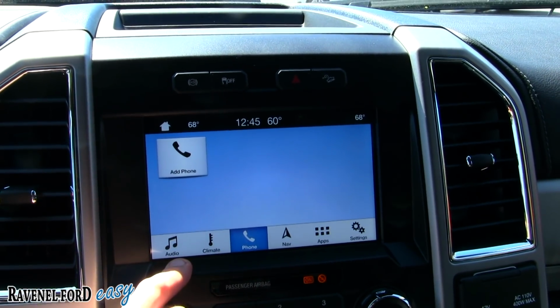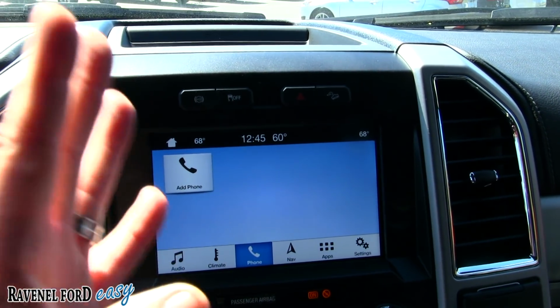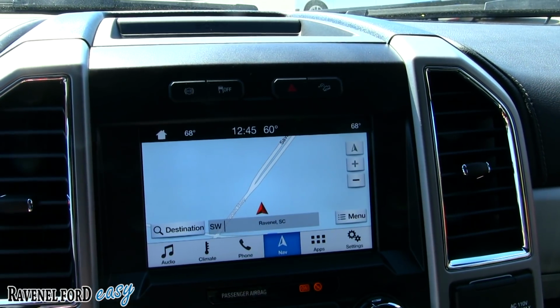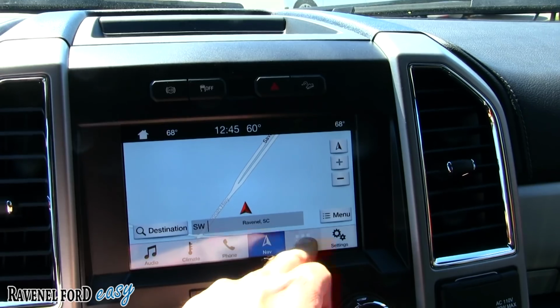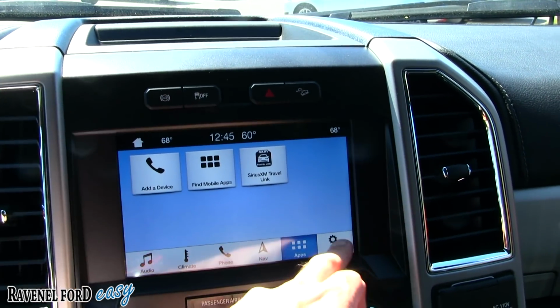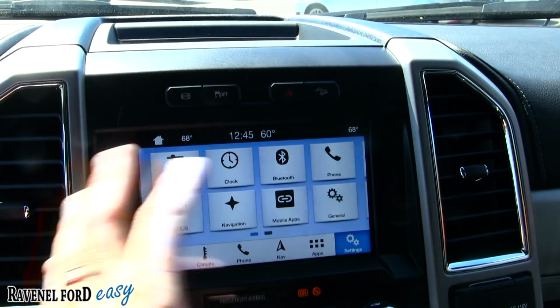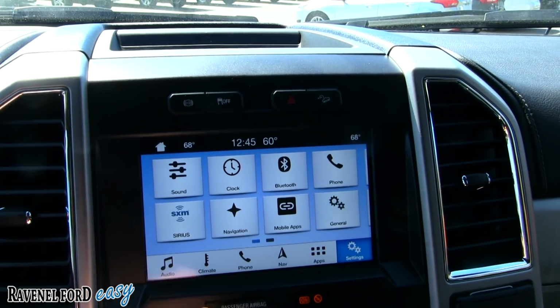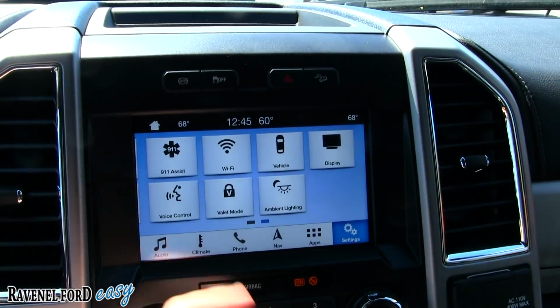Phone right there. You can add a phone. You can add up to 4 phones on this vehicle. Pretty sweet. Navigation, full screen ahead right there. Apps like we were at earlier. Then settings here. Again, there is a plethora of settings inside of here to pretty much control almost everything on this truck, as you can see.